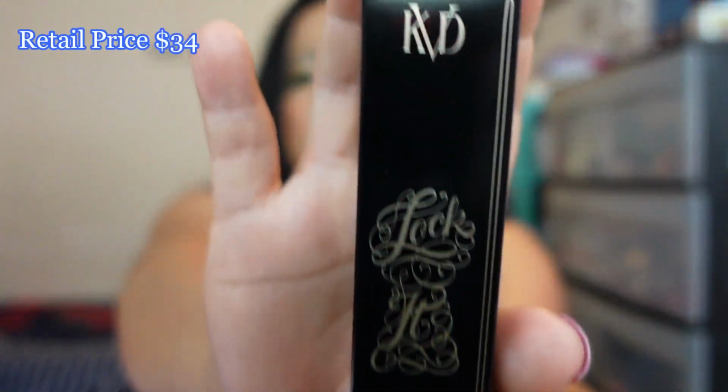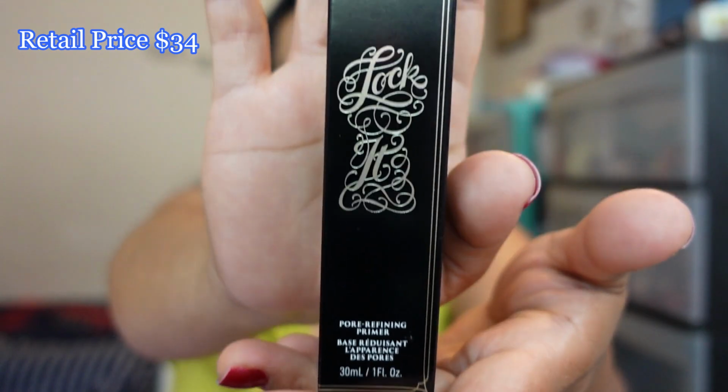Whatever. Next, we have the KVD Pore-Refining Primer. This is one of the ones that stood out to me too. So I really wanted that one. And this is basically hydrating, blurring, makeup extending, infused with rice water and green lentil. Ooh. It minimizes the look of pores instantly and over time. And then, I don't know, it doesn't say anything else.